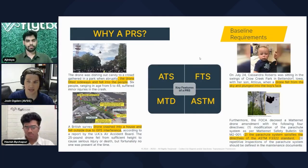And then a key thing about parachutes: what are some key features? Not all parachutes are the same. When we started our company in 2017, a lot of people said, oh, parachutes are easy. Well, you go talk to enough people who do parachutes, and they would argue otherwise. And one thing with the drone industry over the last 7 years is that it's matured, where now there's a baseline of key features. So starting on the left corner here, what we call an ATS.